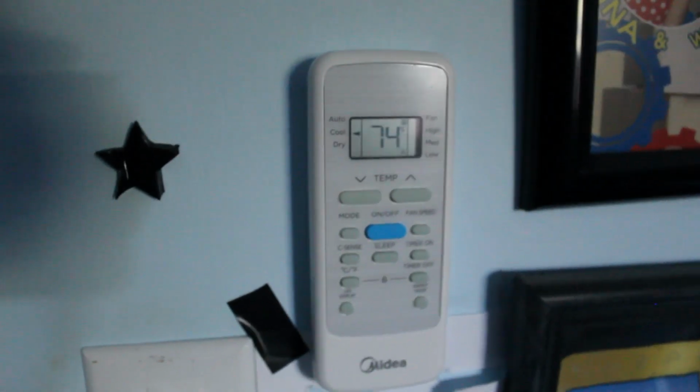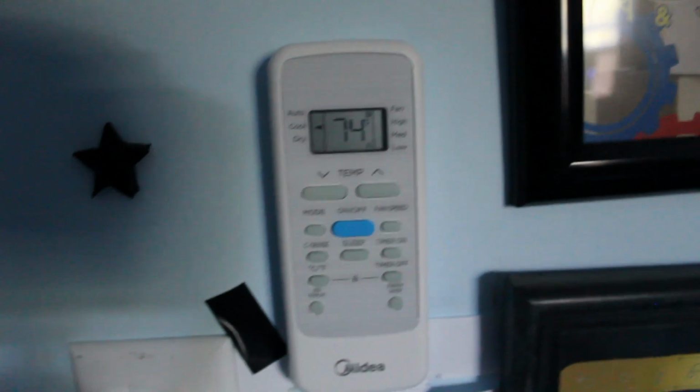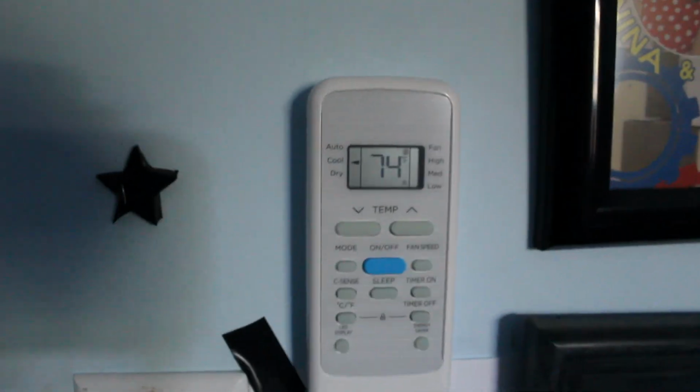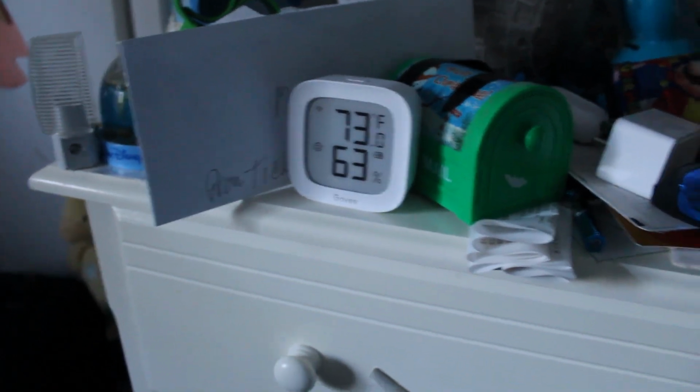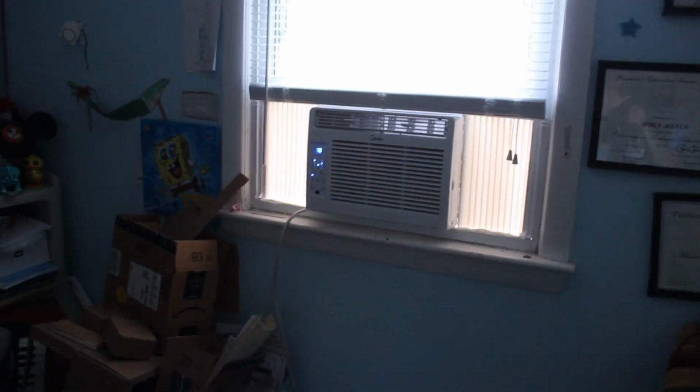Alright, heading back in here. Yeah, that's what we're looking at. Definitely slowly warms up in here too while the air conditioner isn't on, but both temperature and humidity will fly back down when it is on. So I'll update you when the compressor comes on to give you a demonstration of that.